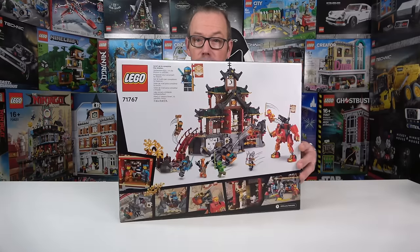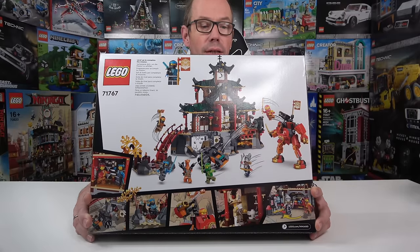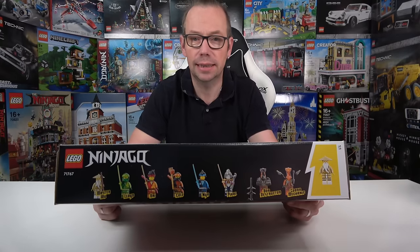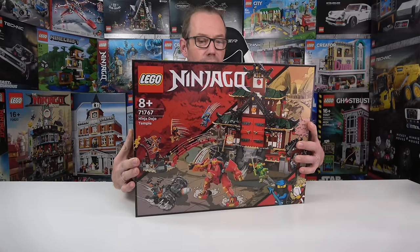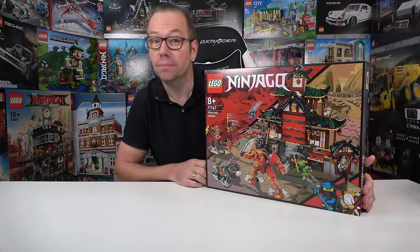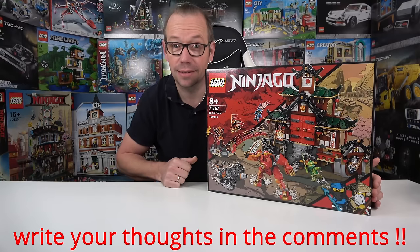Here we can see it better on the back side of the box, it looks really cool. We get 4, 6, 8 minifigures, as we can see here on this side of the box. So we get all ninjas and 2 from those bad guys, I say. It's cool. I like it. I can't wait to start building it. So let us start. Have fun.